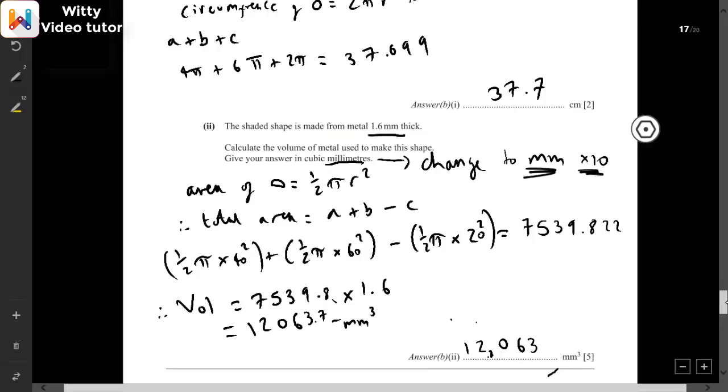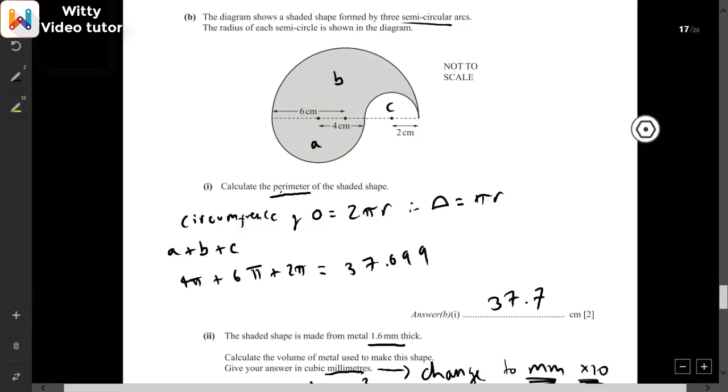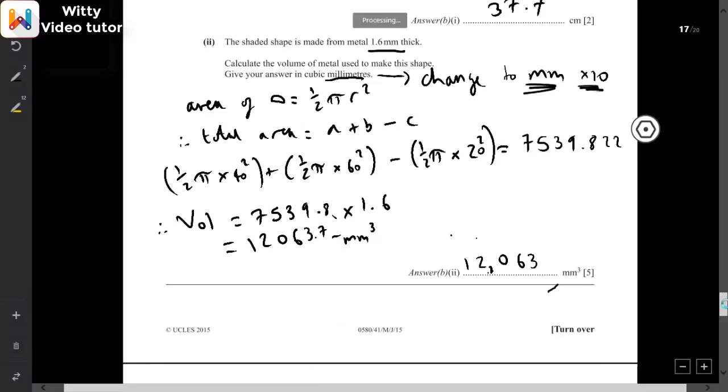All right, first of all, we're going to find the area. The area of a semicircle is half pi r squared. So the total area is going to be a plus b minus c this time, as you can see, because that's not shaded. So it's a big B minus little c. All right, so just type that all in. So it's half pi times 40 squared this time, not 4, because I'm timesing everything by 10. And the second one, b, half pi times 60 squared. And then we're minusing c, half pi times 20 squared. Type that all in, we get this lovely number here.